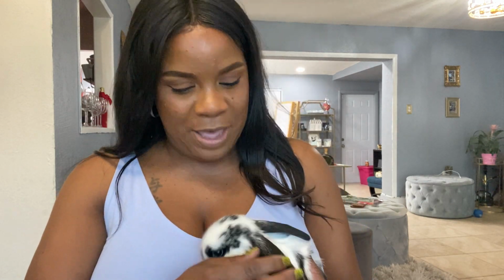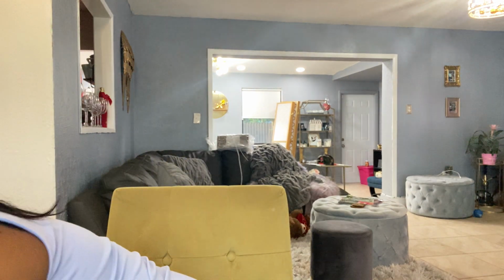Her capabilities blow me away every day. It's been a week so far since I've had her, and I want to tell you guys what it's like to be a bunny owner the first week, okay? But I'm gonna put her down because I'm sure she cannot wait.